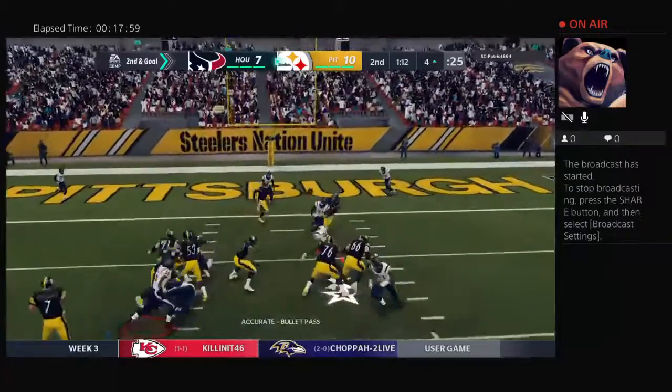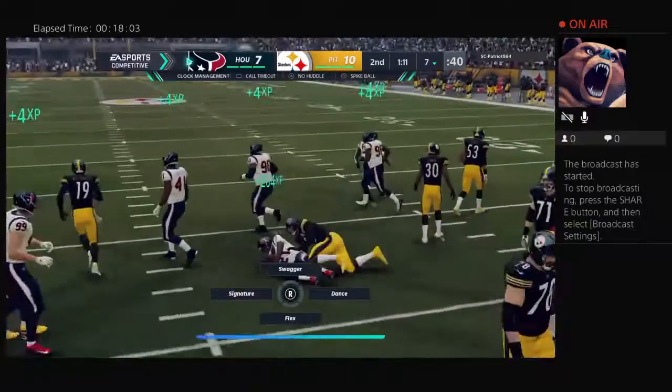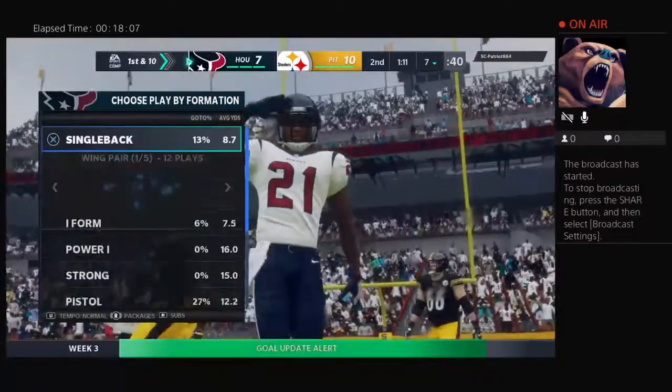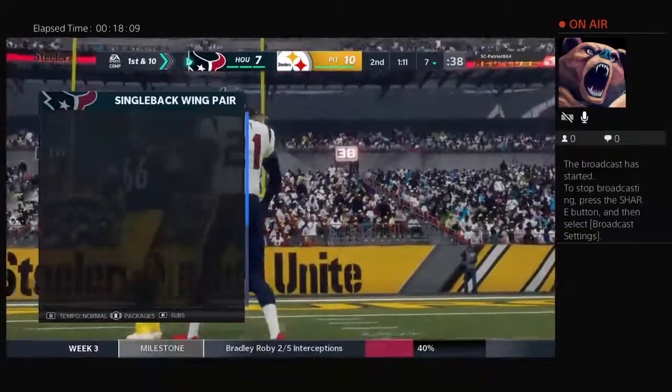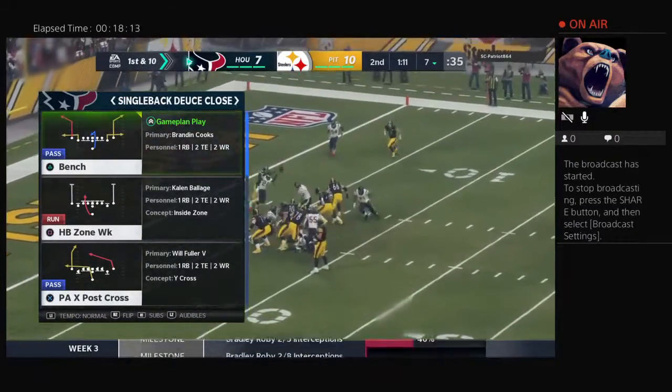Roethlisberger will throw. Oh, batted at the line and intercepted. Picked off by the corner, Bradley Roby. And a big turnover there as his guys will get the football back. Over 1st and 10 at their own 7-yard line.